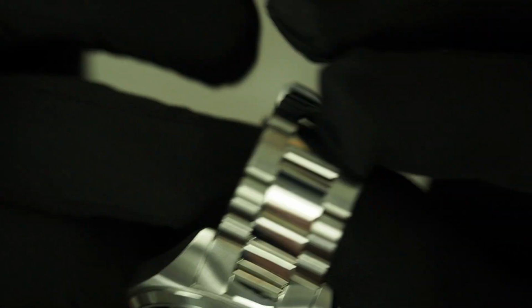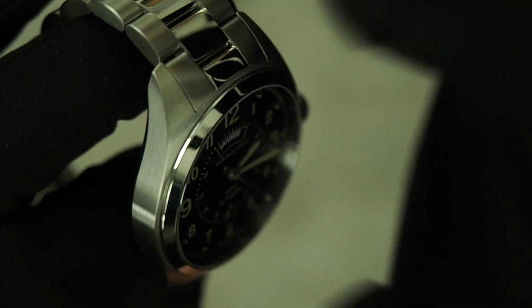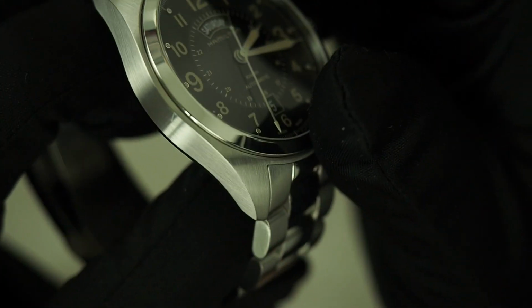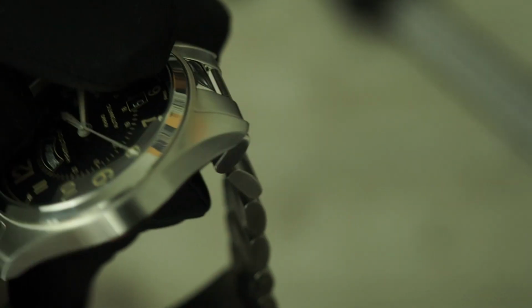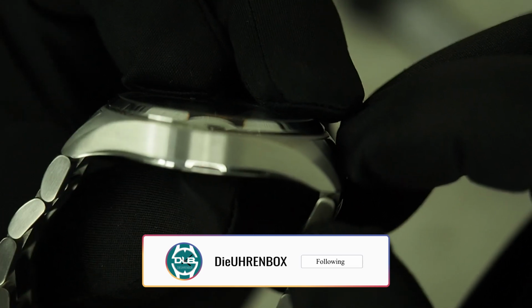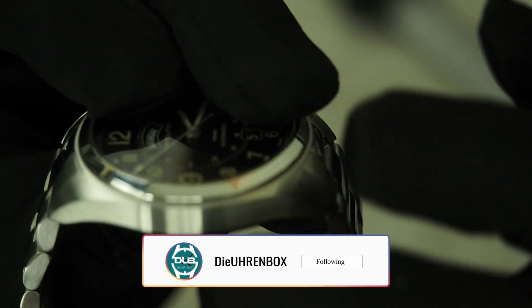The top of the case is horizontally brushed. That's absolutely fantastically done. No sharp edges. Also the side is completely brushed and absolutely well done. Under the case we have a beveled edge and a polished edge, so that matches very nicely with the bezel here. It looks really cool if you look at it from the side, but if you have it on your wrist you almost don't see that polished area under the case.